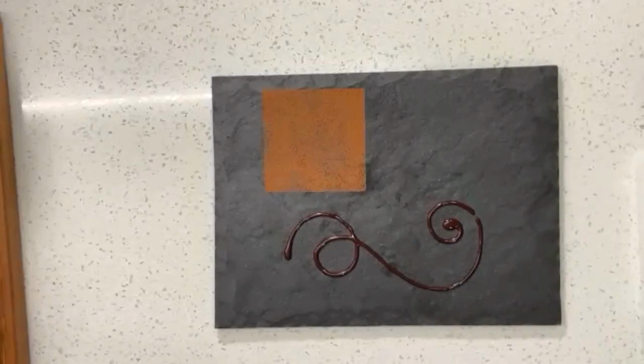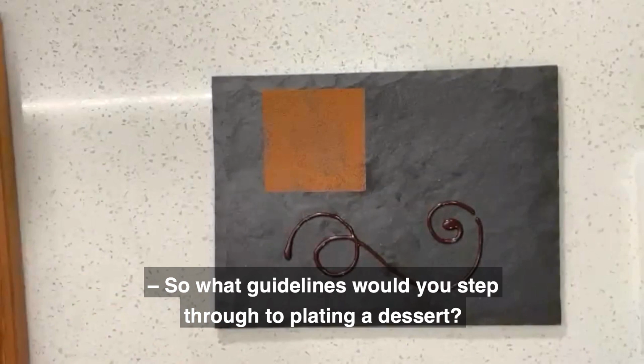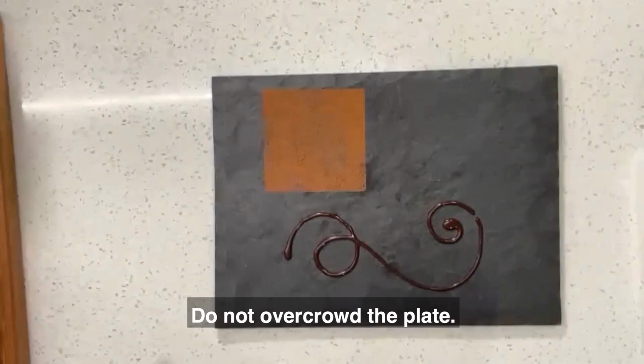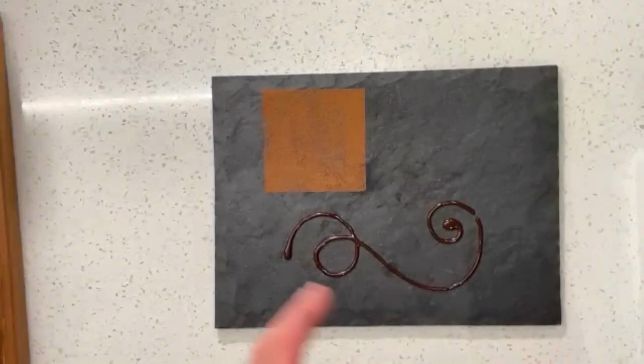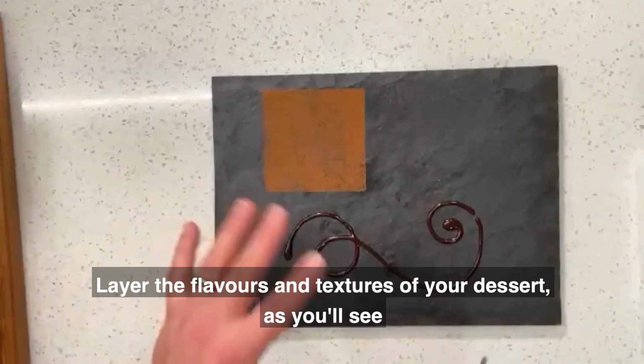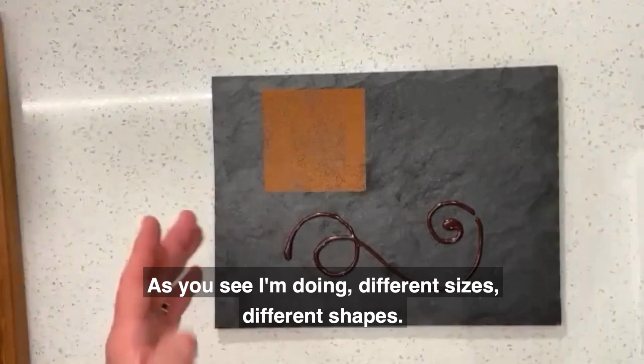And then, what guidelines would you stick to placing a dessert, Andy? So that's important, because you need to keep it clean and keep it simple. Do not overcrowd the plate. Layer the flavors and textures of your dessert, as you'll see what I'll be doing. And then try different plates, as you see I'm doing, different sizes, different shapes.